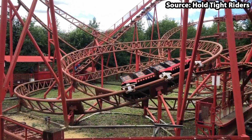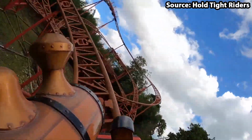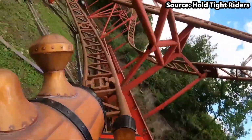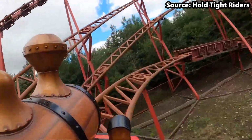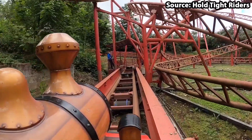So if that does not make you want to head to the park right now and take a ride, I don't know what will. Maybe the fact that this is the only type of this coaster left in the world, meaning that this very unique cred will never ever be forgotten.